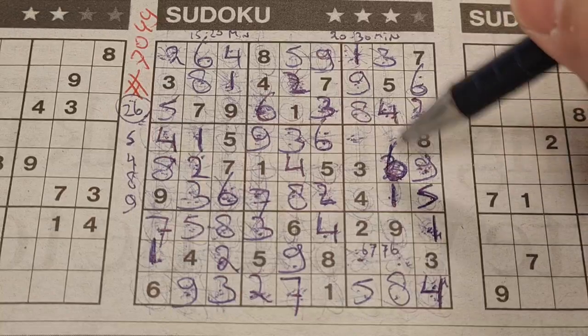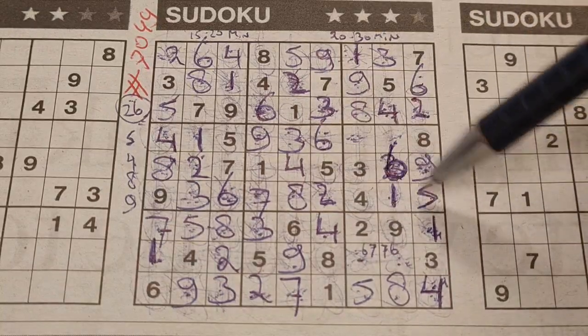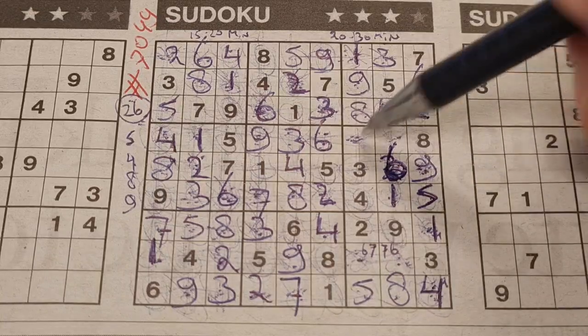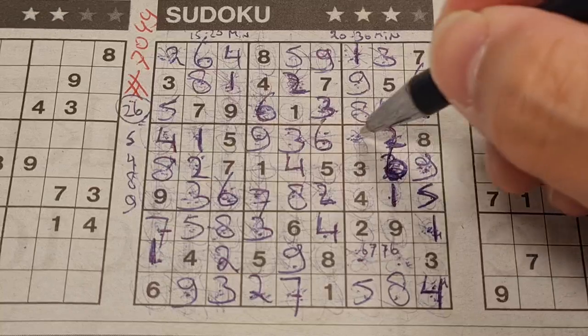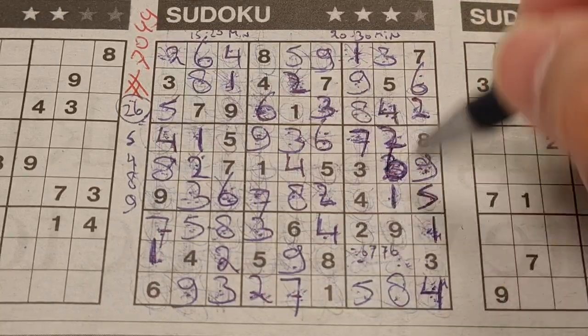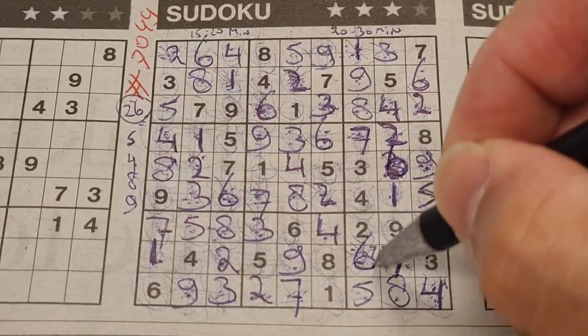Alright, so 2 numbers left in this big square, the 2 and the 7. We have a 2 in this column, no 2 there. 2 should be here, and 7 goes there. 7 and 6, we have a 7 in this column, no 7 there. 7 should be here, and the 6 goes there.